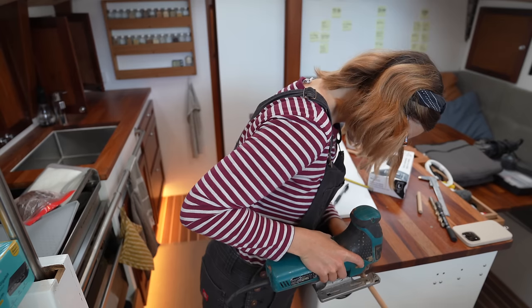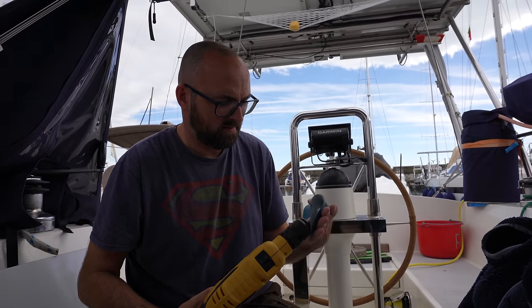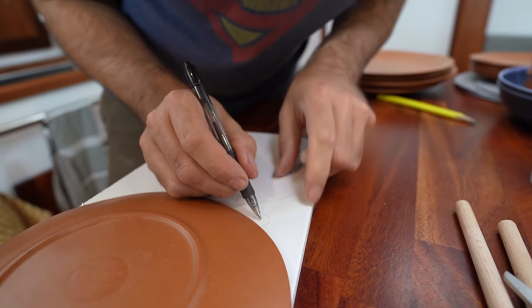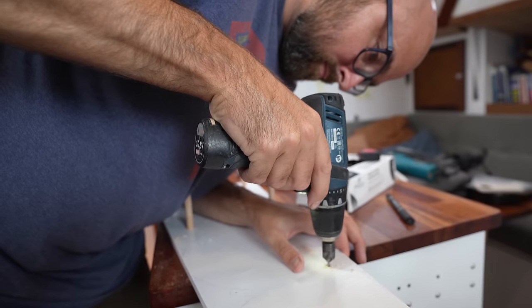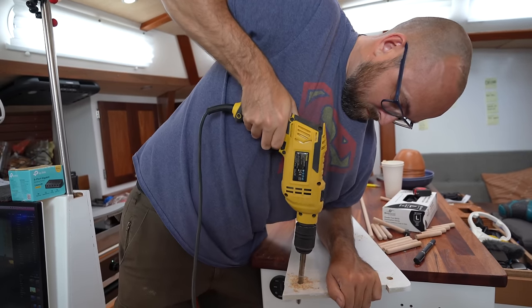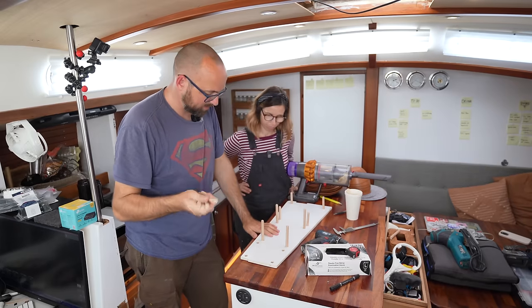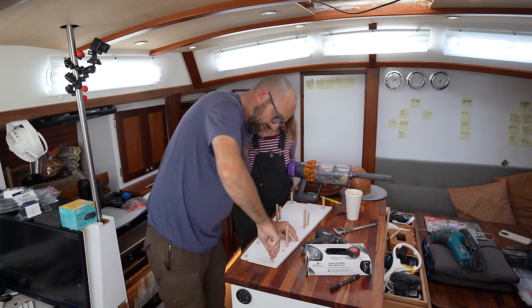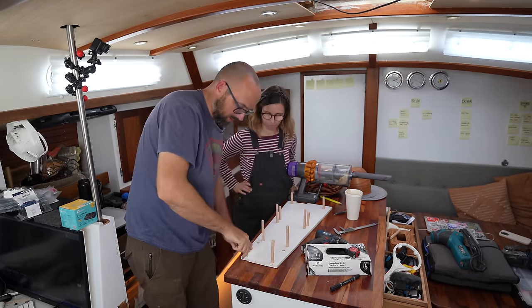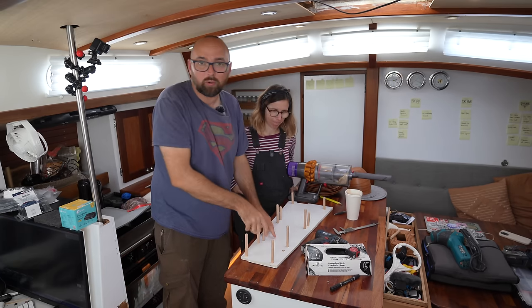While Eva was busy cutting our wooden dowels to length, I sat out in the cockpit and rounded over all of the tops of them with the drill and a bit of sandpaper so they're nice and smooth. We were gonna epoxy these in place, but it actually turns out we got a pretty snug fit out of that drill, so I think we'll just let it be a friction fit and that should be plenty enough to hold those plates.